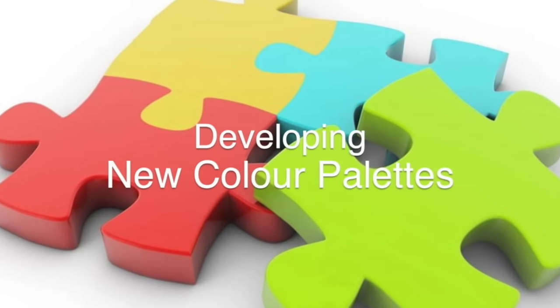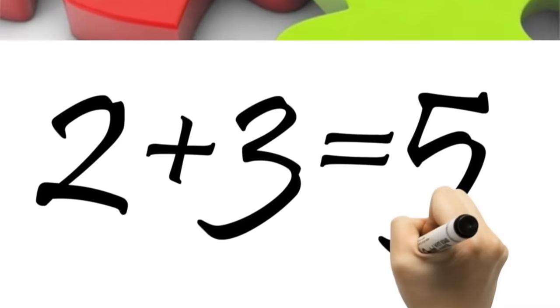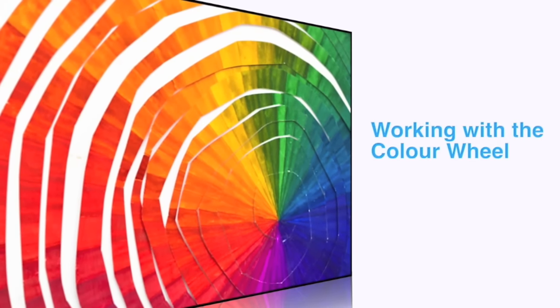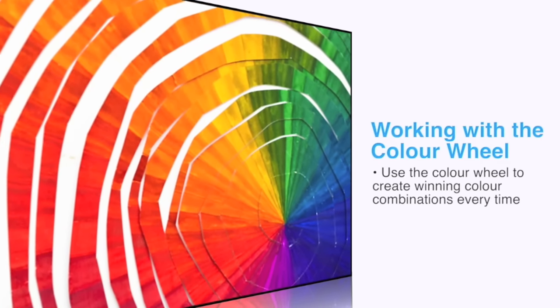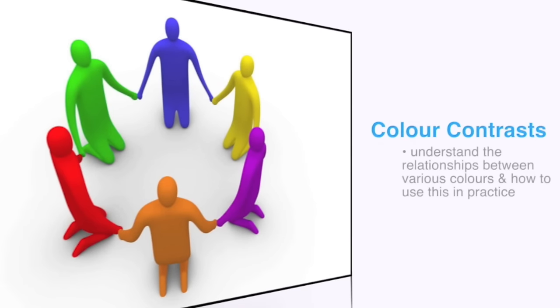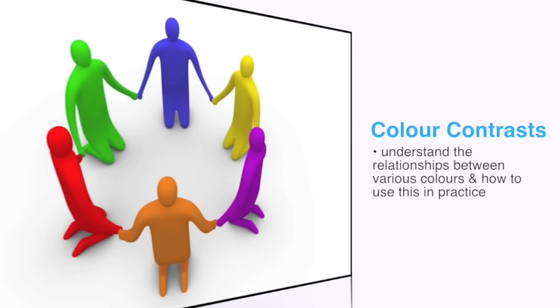Whether you're developing new color palettes or working with existing colors, I'll give you my proven formula for success that works every time. Topics covered include the following: working with the color wheel, using the color wheel to create winning color combinations every time. Color contrasts, understanding the relationships between various colors and how to use this in practice.